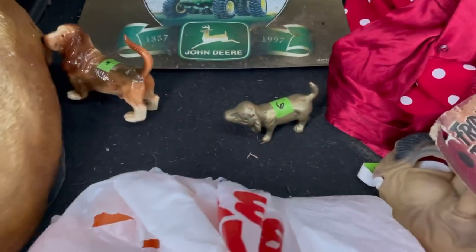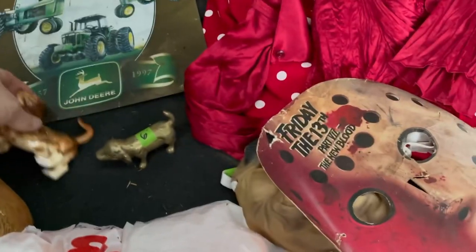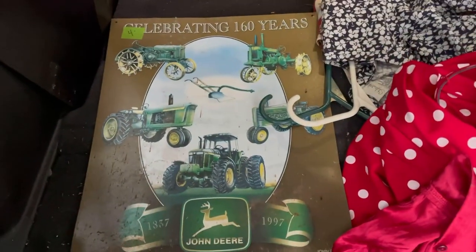This one, we got the big cement guy. Oh yeah, I love the basset hounds. All right, then we got the John Deere sign for $4. That's gonna be a $15 sign all day.